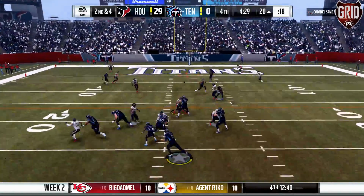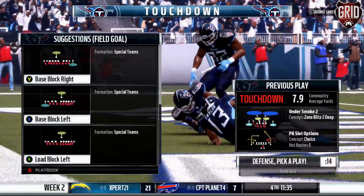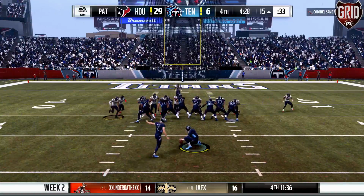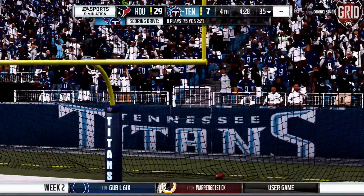Off play action to Henry. Here's Mariota. And that is caught by Davis for a Tennessee touchdown. As his guys are in for 6. And the Titans are able to cut into that deficit. So they will get on the scoreboard here. Give them credit for that. Too little, too late, but no 0.